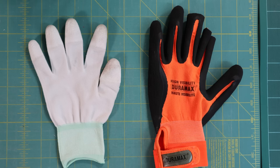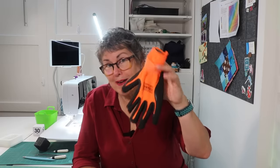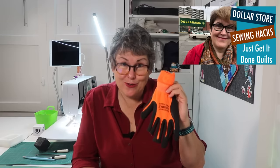Having a grippy glove on your hand can help you so much in managing the weight of your project, easing the need for you to use your fingers or your shoulders. You can use the official quilting gloves, or you can use a pair like these, which are from my original sewing hacks from the dollar store video.